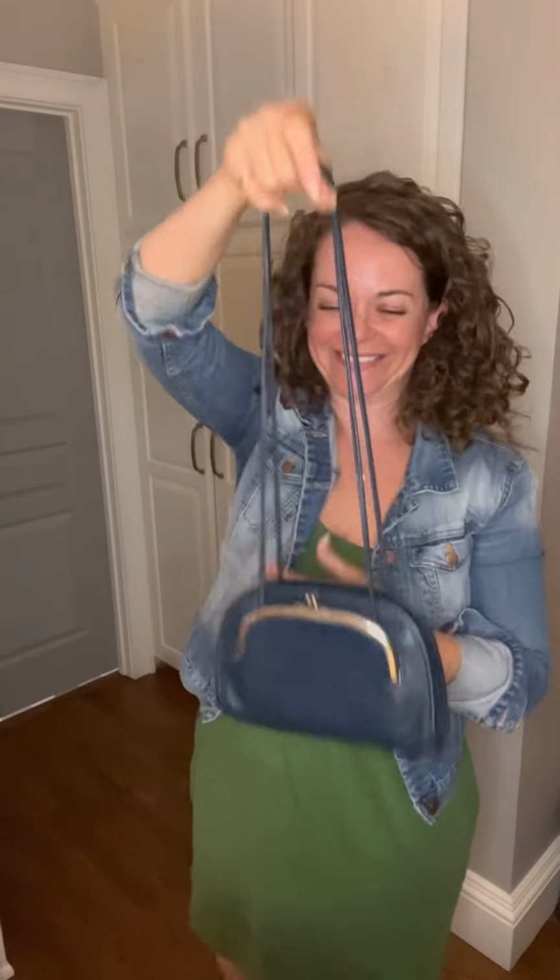I haven't worn this bag in a while, and bringing her out just makes me love her even more and appreciate her. Isn't she just so cute? I don't know about dressing her up, but obviously I have a dress right now, but I'm kind of dressed down. You can wear her with so many different things. I've worn this lady with leggings or workout clothes. She is so cute, isn't she?